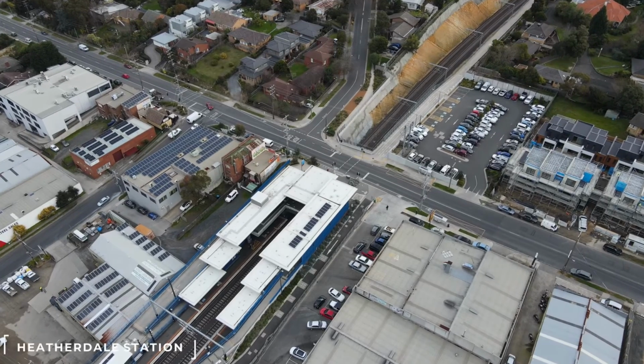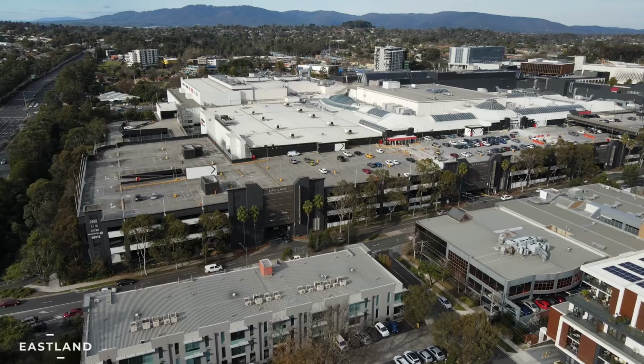We'd be remiss not to mention the great location we have here, just a stone's throw from Heatherdale Station and Eastlink, a brief walk to Eastland Shopping Centre. This location truly does have you covered.